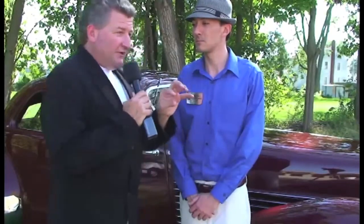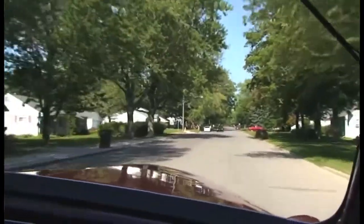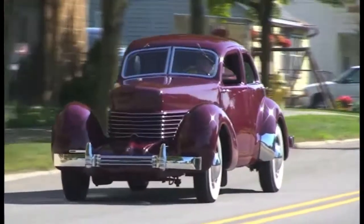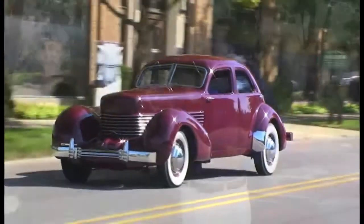How awesome was that? That's the first time I've ever been in a Cord. And you know what? If you look at the footage, you'll see minimal camera movement. Now, that was a camera on my shoulder. It's amazing how comfortable this car rides. It is actually quite extraordinary. Yes, it rides like a modern car. It actually has front independent suspension. So even going over railroad tracks, you barely feel them.